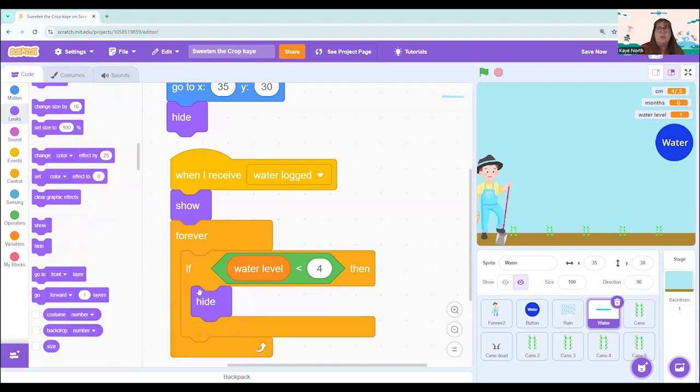So our condition that we linked with the farmer, if the water level got to 5, waterlogged would be sent. So as soon as it hits 5, we've got that water coming up on screen. If the player keeps clicking, that water will stay on the screen representing it's waterlogged. But as soon as the water drops down, the sugarcane's been using it and it's less than 4, it's going to disappear. You can test that out now and see if it's working.